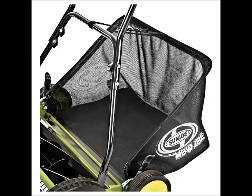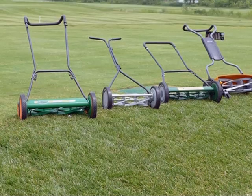And also, because these push reel mowers are lighter, they're easier to maneuver with and cut the grass on a yard. Plus, like I was saying, they give a bit of workout. They can cut the grass. It's, again, like the best of both worlds. It's not overwhelming you. It's not stressing you out. It's not exhausting you. But it's getting the job done like you want it to.